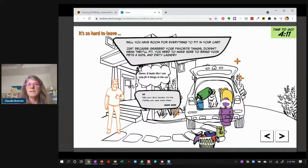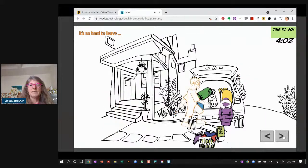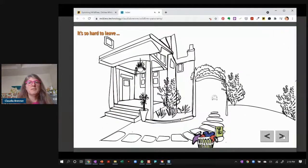And one thing, when you get here, you need an evacuation route, right? All right, well, let's get going. We've got 4 minutes left.